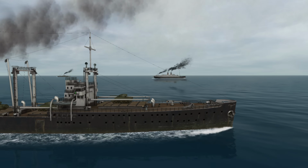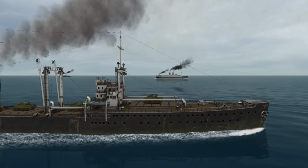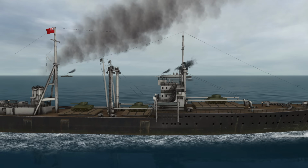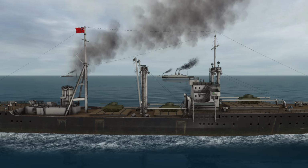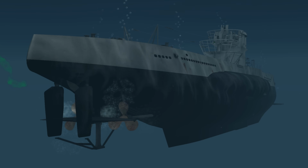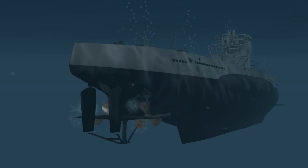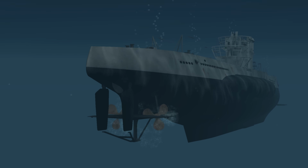U-375 has successfully evaded 2 warships and is now on the hunt once more. The warships are about 3 kilometers behind us now, and our new prey, a large convoy, is to the front. This large convoy appears to be heading east-southeast. Interception of this convoy will prove to be difficult, and we will have to do it submerged thanks to the proximity of the nearby warships.